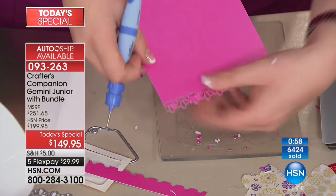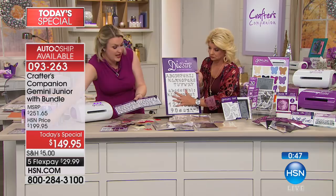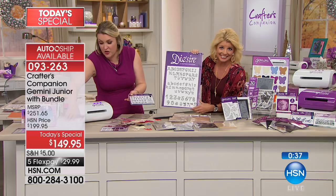And then we have the alphabet that's available, and the numerals. So, 3 sets: the uppercase, the lowercase, and the numerals. They're about an inch in height. These are how they're going to cut out. It just gives you so much more versatility on your projects to be able to cut with these.